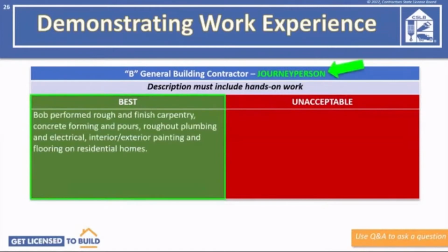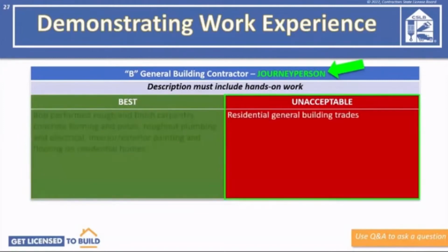Our first example is for the Class B general building contractor. The best type of description your certifier would use for journey person experience is to be specific. Journey person experience must include hands-on work like this: Bob performed rough and finish carpentry, concrete forming and pours, rough out plumbing and electrical, interior, exterior painting, and flooring on residential homes. An unacceptable description would be something generic like residential general building trades.